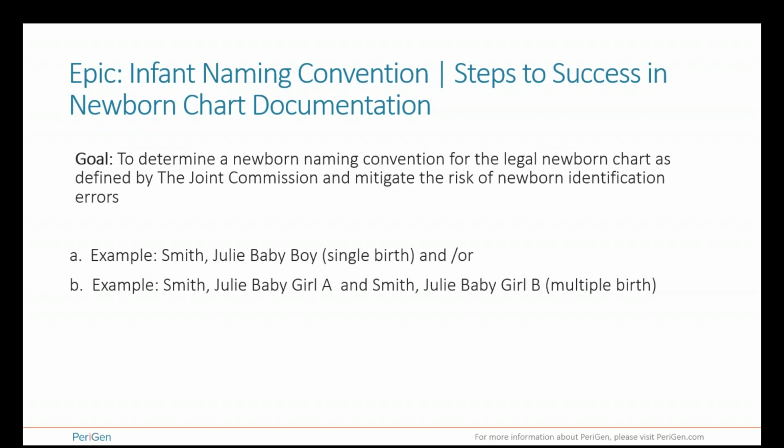Our goal was to implement a distinct newborn naming convention to meet the Joint Commission requirements and mitigate the risk of newborn identification errors. Cleveland Clinic Martin Health's new newborn naming convention includes mother's first and last name, baby girl or boy, and letters to represent birth order. Our system allowed us to spell out baby and girl or boy to avoid any confusion with letters in the case of multiples.